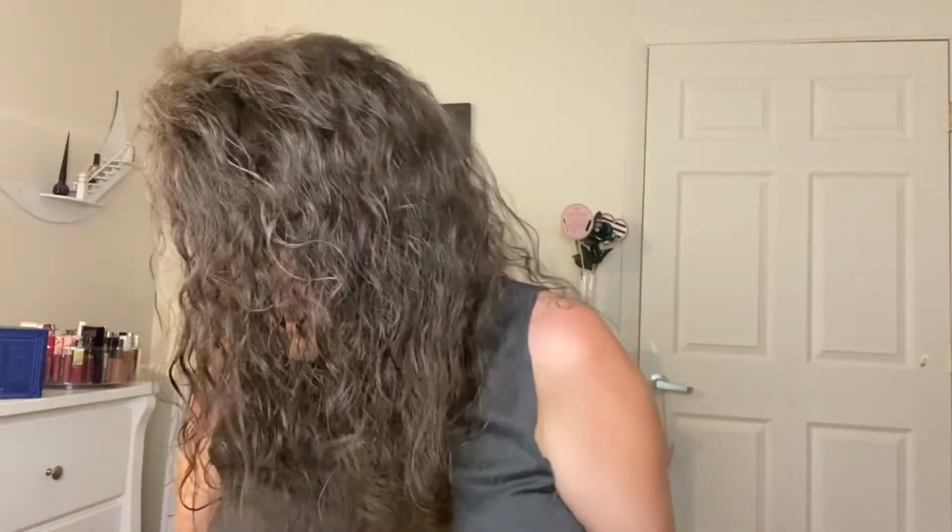The first things I'm gonna talk about are things that I have actually used. I couldn't not, and those are Olaplex products. This is the number 0. I used this one yesterday, and I used the number 3 and the number 6. They kind of all go together.